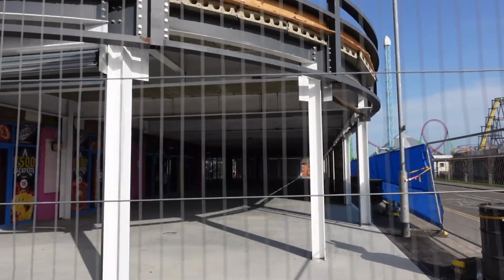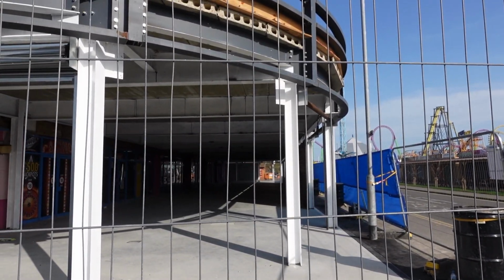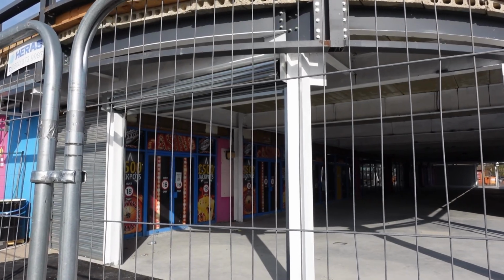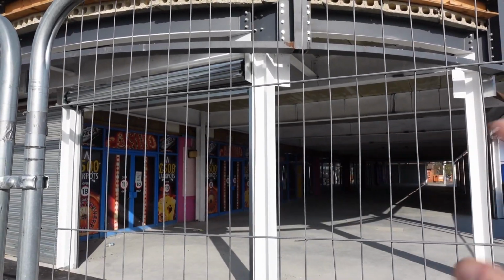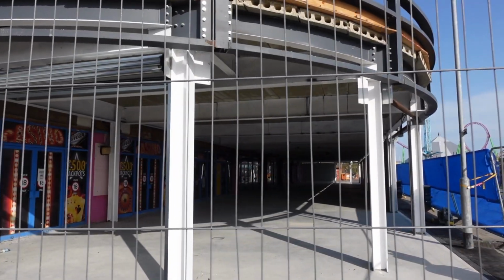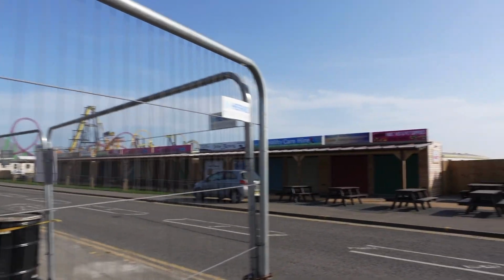This was like, I don't know, I thought them shutters at the front were new shop units, but that could be a new extension, and then this bit will get knocked. So this bit here, the original, will get knocked in, and then this could be a bit more for them. Yeah, that's good to see. They are putting some money into it.